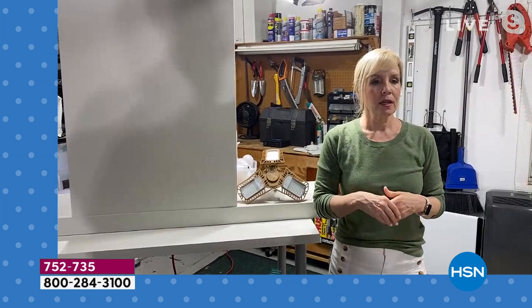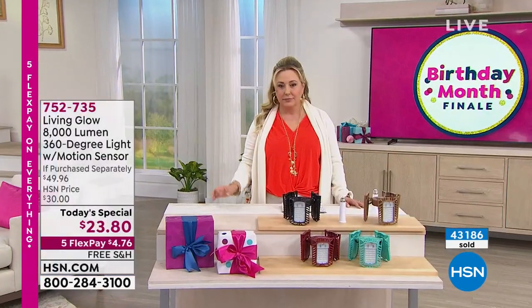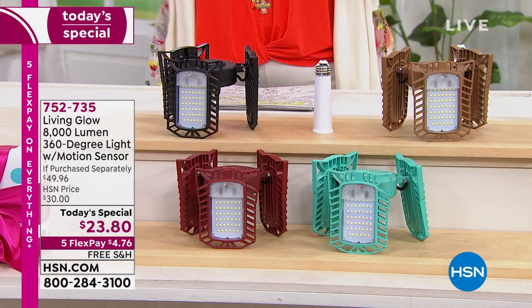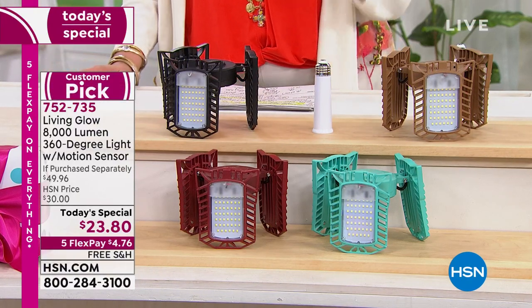But you can just turn it on and off with a light switch and leave it on, right? Yeah, so you can do it. You have the option. You totally have the option. So here's the other thing. Cool to the touch. This is the low energy consumption.